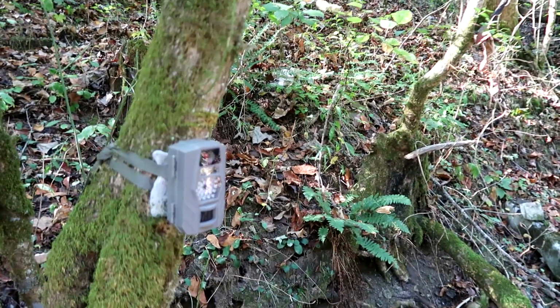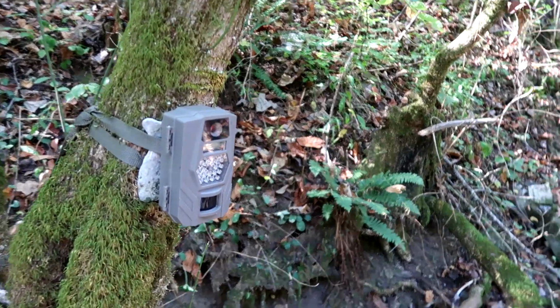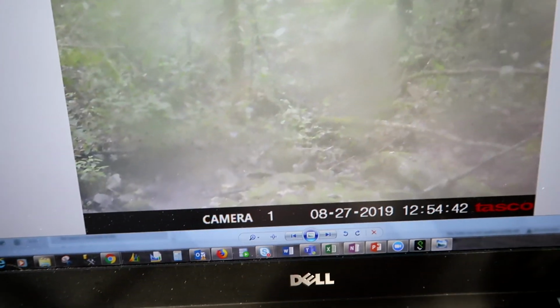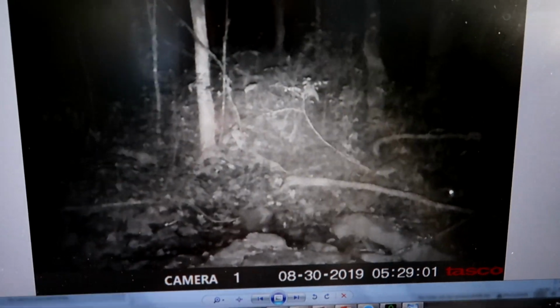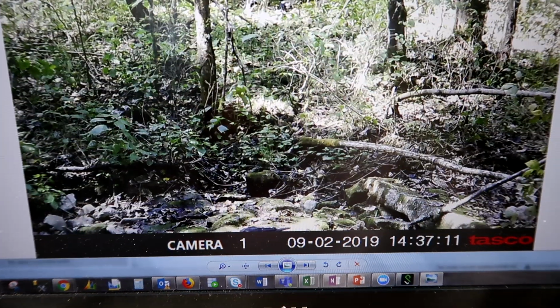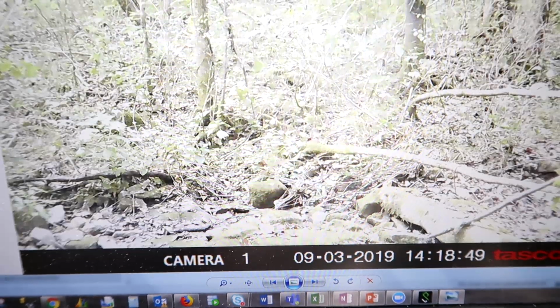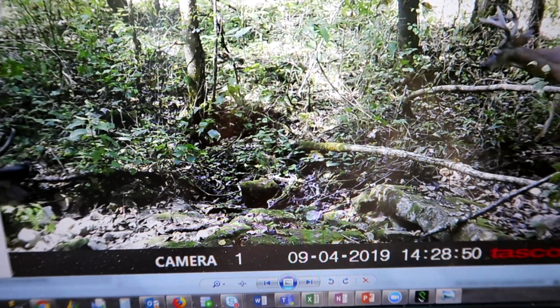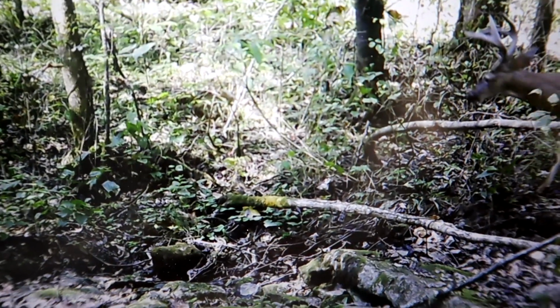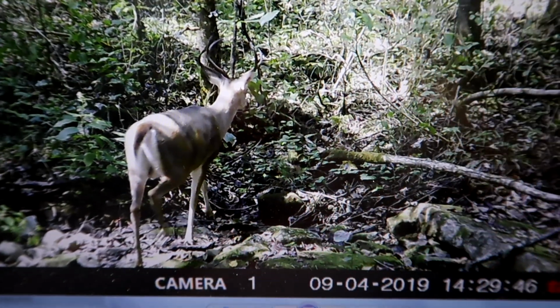But hopefully we'll still have some stuff on the camera. We are about to find out. Sometimes I've had big bucks on this camera, and sometimes this will have nothing on it. So this one only had about 35 pictures, but the pictures we did get are decent. So there was a deer. There's a buck there in the right hand corner, kind of hard to see. There's another one, we saw him on the other cameras.